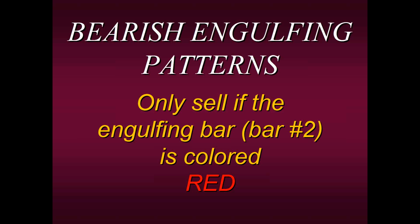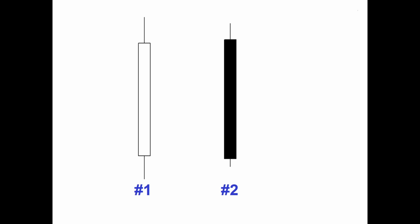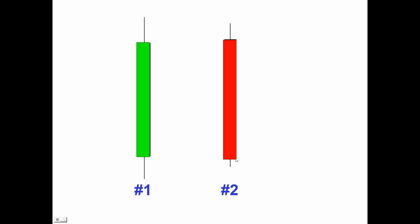Using the engulfing pattern, you're only going to sell if bar number 2 in that engulfing pattern is colored red. So we don't care what the color is of bar number 1, just as long as bar number 2 is red. So here's our 2-bar bearish engulfing pattern. We apply the PET D, and we see here that bar number 2 is colored red. This is what we're looking for.